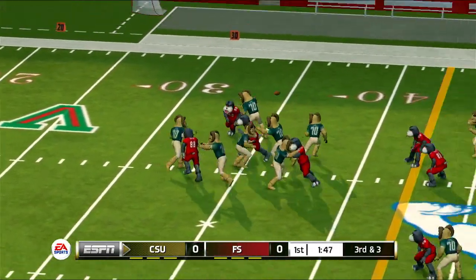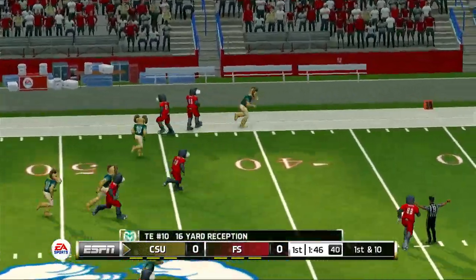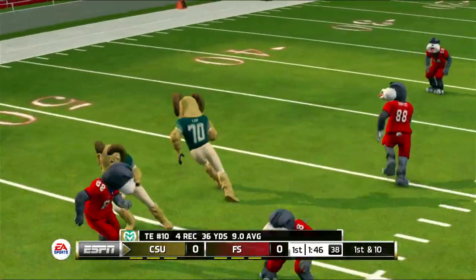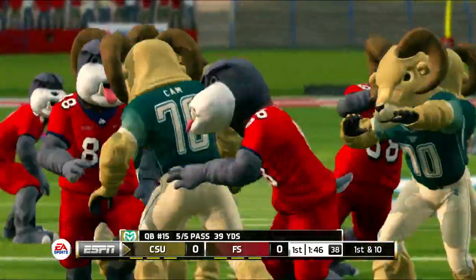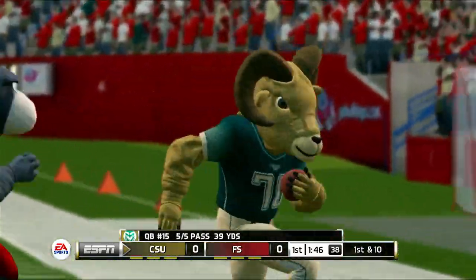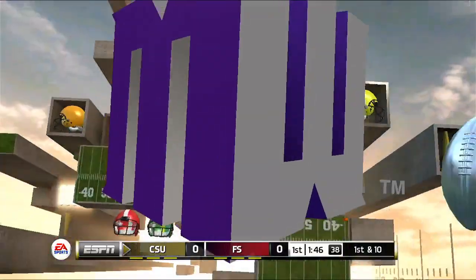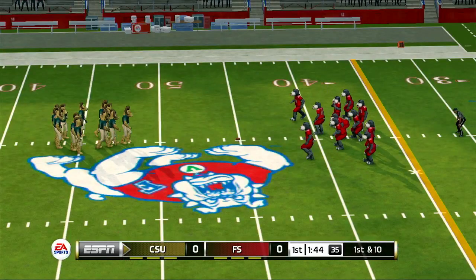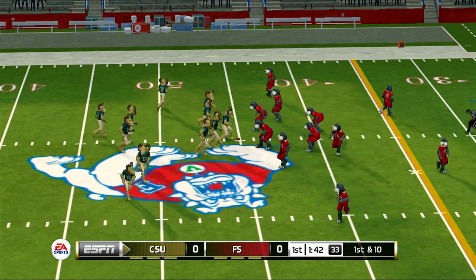And a nice catch there before he stepped out of bounds. It's a nice job here by the wide receiver of looking the ball in and keeping the chains moving. He was on the same page as his quarterback as they both saw the double outside linebacker blitz coming. It's first and 10. Ball on the 45-yard line.